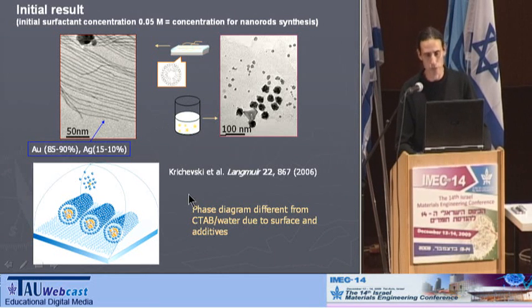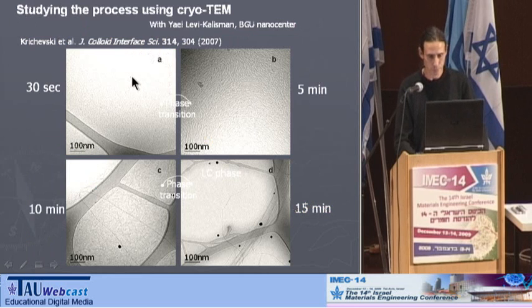And we thought that indeed something is happening, the metal growth is happening in a templated way on the surface of the substrate. In this case, it was just carbon substrates used for transmission electron microscopy. And then we went on to try to understand what's the mechanism of formation of these wires.